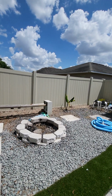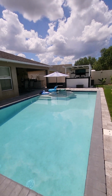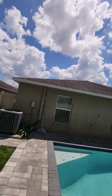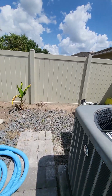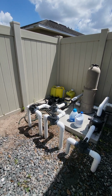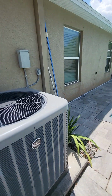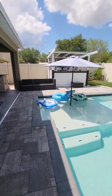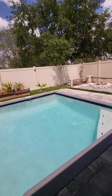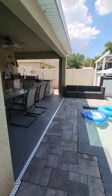Nice little fire pit area. You can see where the vision was, for sure. Huge pool. The roof looks good. I do not see a salt cell. It's taken up most of the backyard. It's great. All right, let me know what you think.